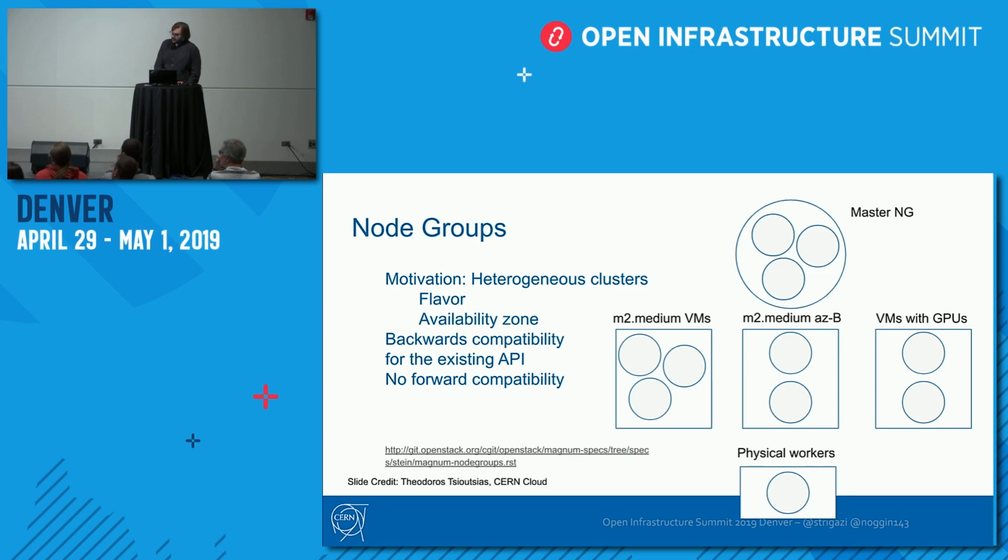The second feature that was implemented in our team is node groups. Most of the implementation was done by Theodoros, and the design was done by me and him, along with the interaction with the community. It's to have heterogeneous clusters, meaning spread across different availability zones with different flavors. For example, some workers to be physical, some workers with or without GPUs. And if you have a more advanced configuration in your cloud with host aggregates, you can play with more flavors. This is implemented as an API so far, and we're working on the first driver that supports it. It's not merged yet, but it will be in the first release candidate for Train, so maybe in 1 month or 2.